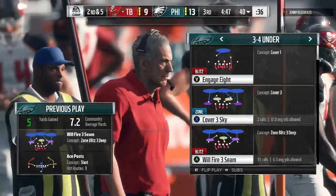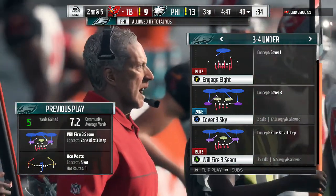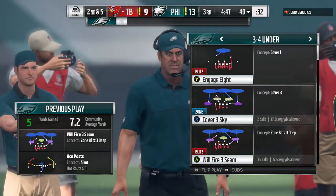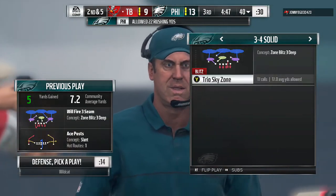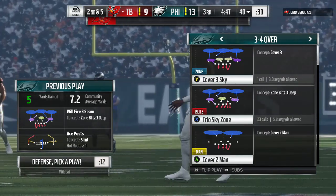He'll get 5 out of the scramble. It's 2nd down. Okay, he's not going to get the first down, but this is still a nice job of buying some time and then running to get to the sideline and get out of bounds and avoid the big hit.